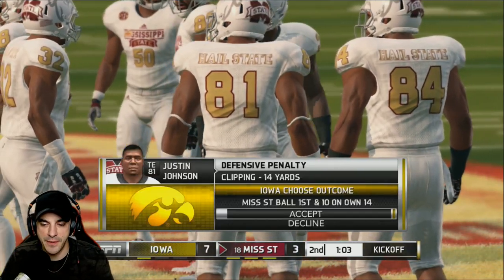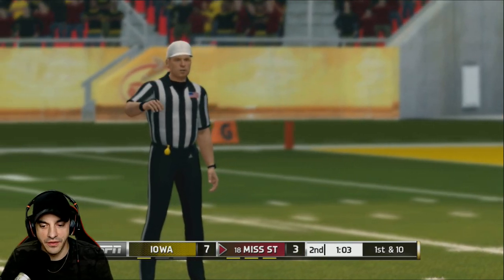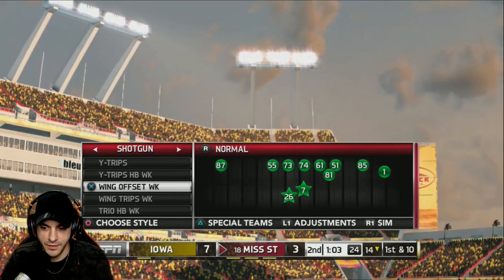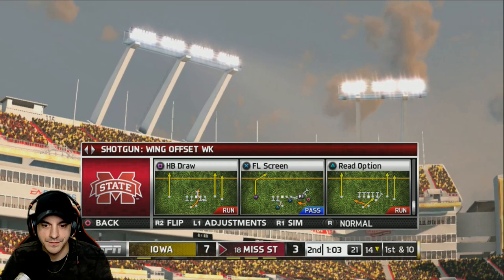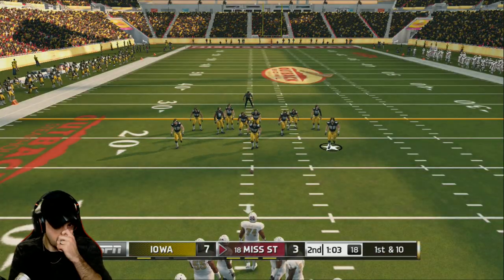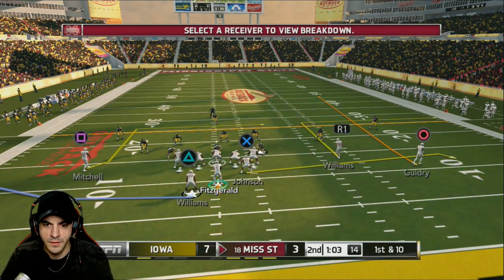You're not going to get too many penalties on the kickoff team. Clipping is the call. That one hurts. We got to go the length of the field, 103. We can make it happen. You know what? We are backed up. All right. Let's go strong flood here to start. I really haven't seen too much separation between these two squads. Might be neck and neck the whole way.